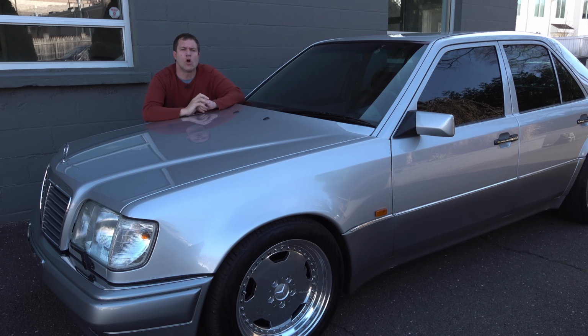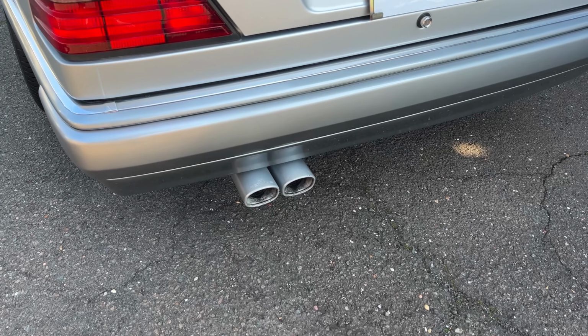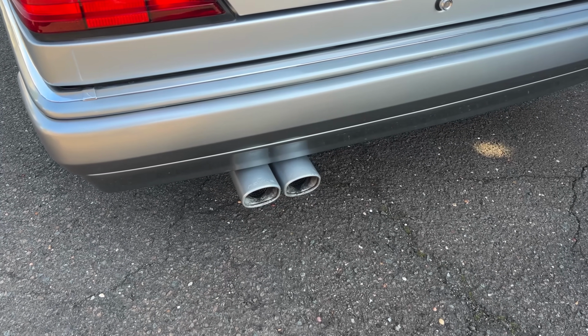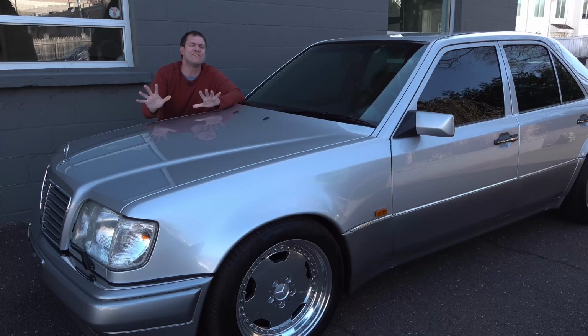Now, this car no longer has its AMG exhaust. Instead, it has a different aftermarket exhaust on there. The AMG exhaust didn't hold up too well over time, so it's not surprising to see this one has been replaced. And even though it's not the factory AMG exhaust, it still sounds pretty good. Take a listen.